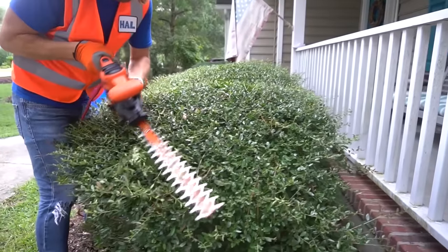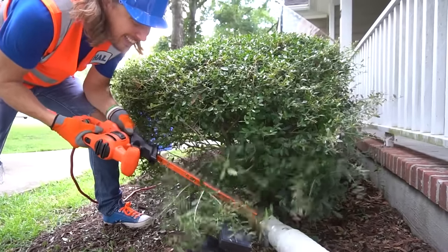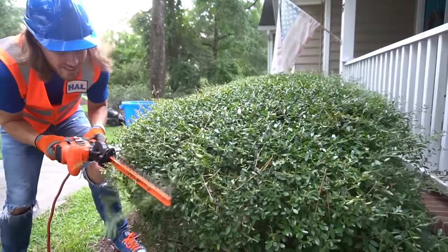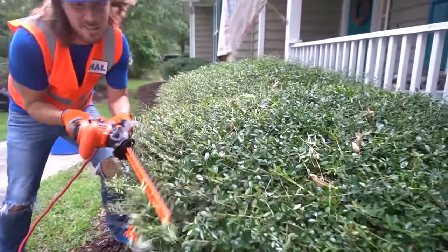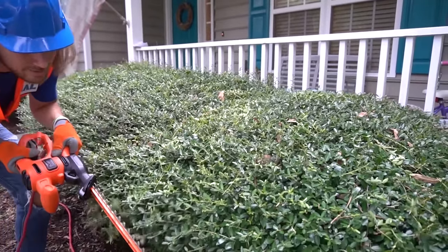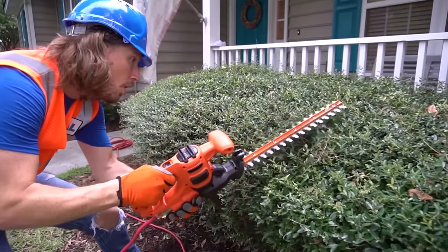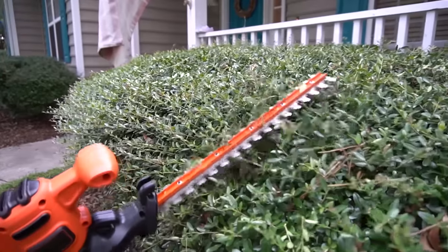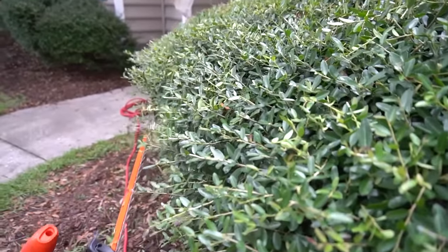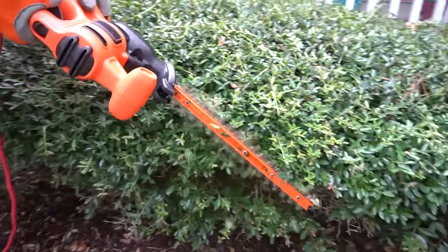Gotta shape them up. Make it, wow. Here we go, right off this side. Oh yeah, look at there. That's great. Oh yeah. Shaping up really nice now. We are cutting with precision. Oh yeah, here we go. All along this side here. Check it out.